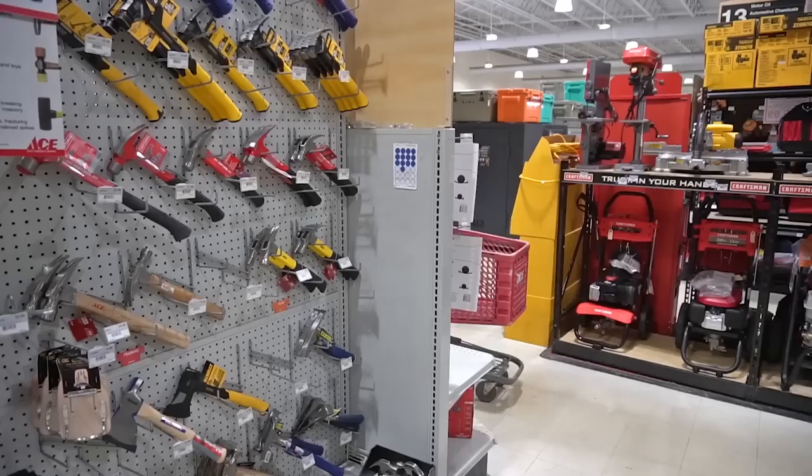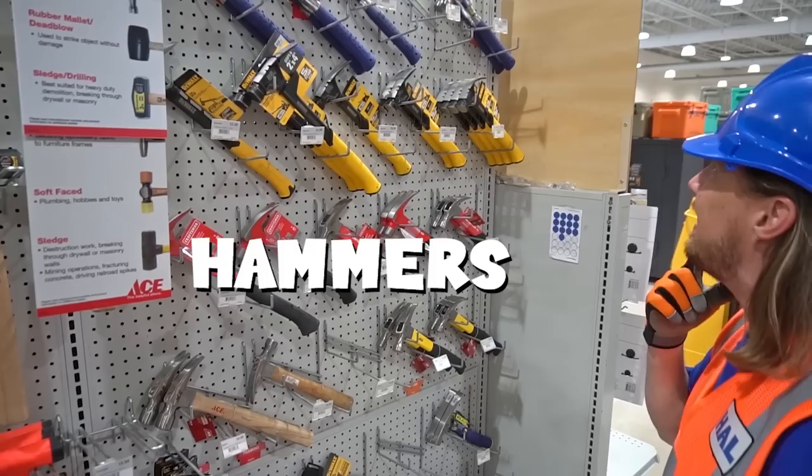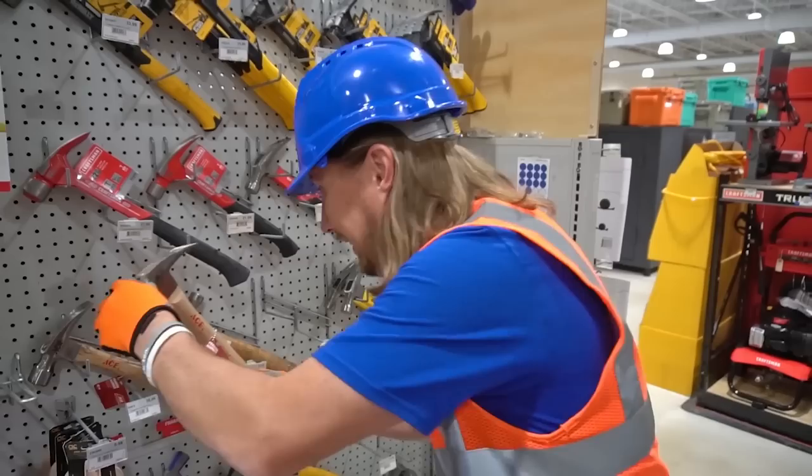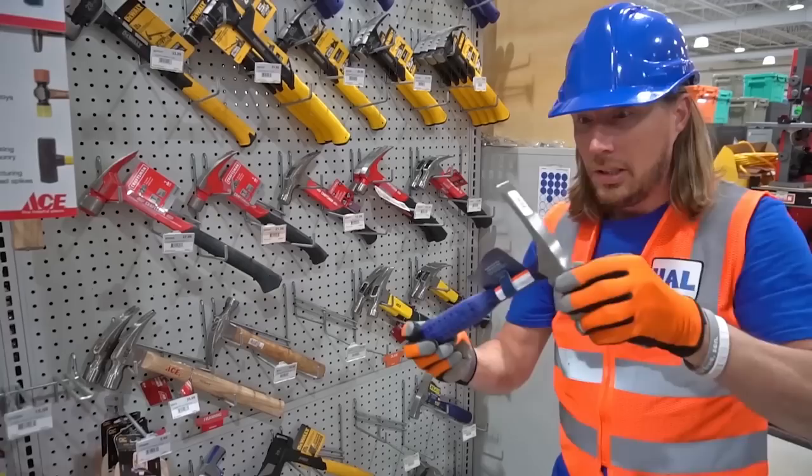Oh, look, my friends. Oh, it's my favorite tool. It's hammers. Oh, man. They got all different kinds of shapes and sizes. Oh, did you know that you can use hammers for all kinds of different things? Of course, like these right here. These are your regular hammers here, right? But check this out. They've even got hammers like this for the people who work with stone. Oh, that's really, really cool.